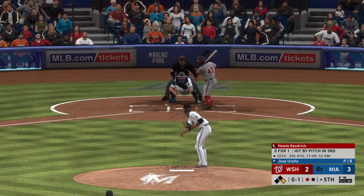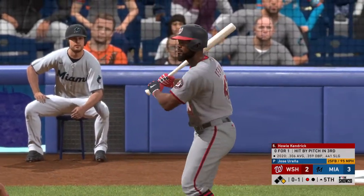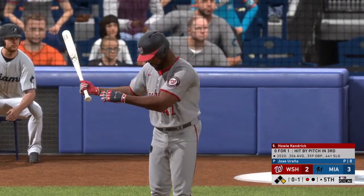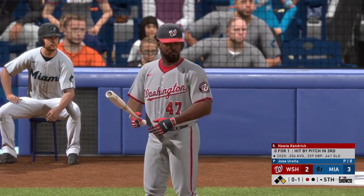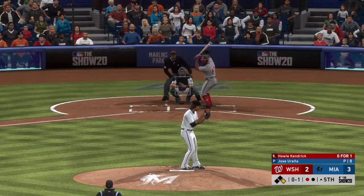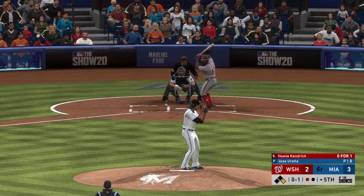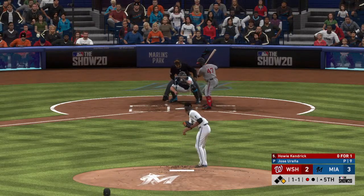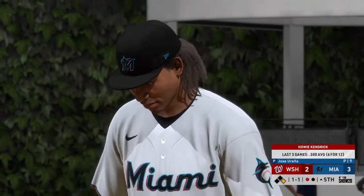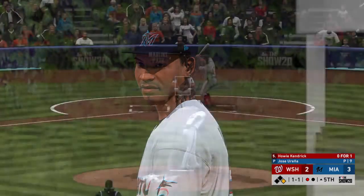So now to the plate, Howie Kendrick, as the first pitch to him is in there for a called strike 1. Runner at first here, one man out. And he misses with it, 1-1. There's not too many umpires in the game that are going to ring that first strike right there. That was borderline up, even though it was in the zone.